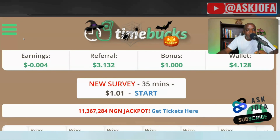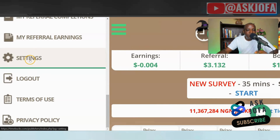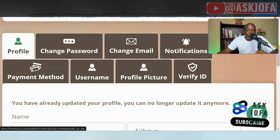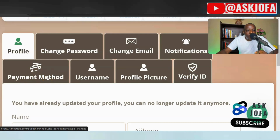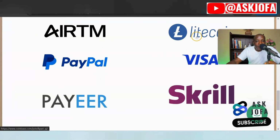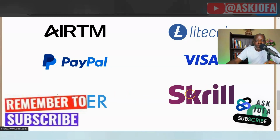But how do you get paid on this platform? For you to get paid, you click this place. You scroll down, you click settings. You can see under settings, before you get paid, you must verify your ID. You can use international passport, Nigeria driver license. You can use your name to verify your account. To get paid, these are various payment methods. You click payment method. This website will pay you every Thursday, after you must have set up your payment method. There are different ways to get paid. You can get paid through Skrill, through Litecoin, that is crypto, PayPal, Payeer. I've done a video of how I cash out from this website using Skrill and Payeer.